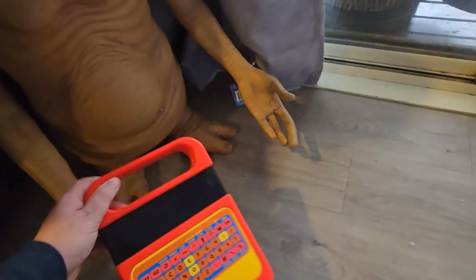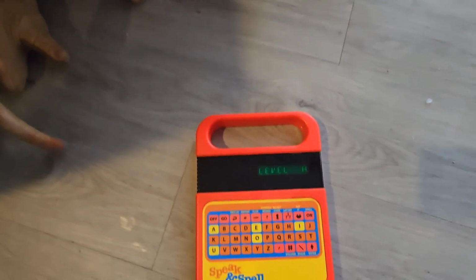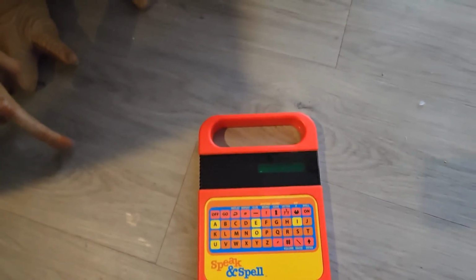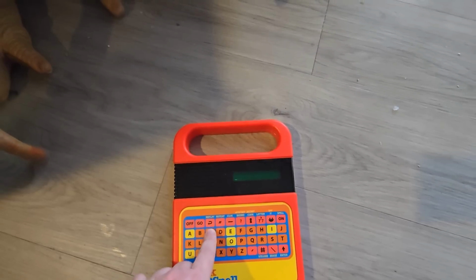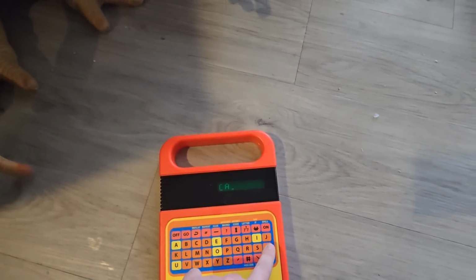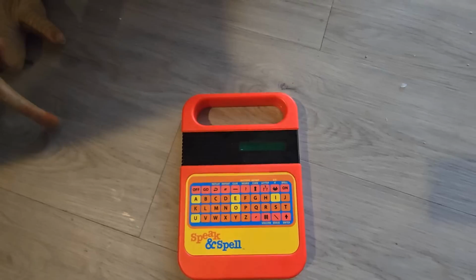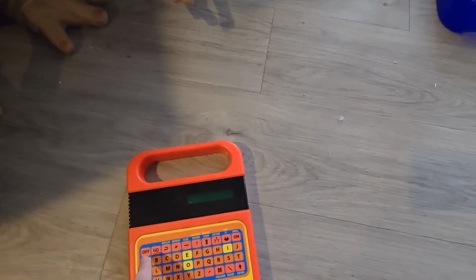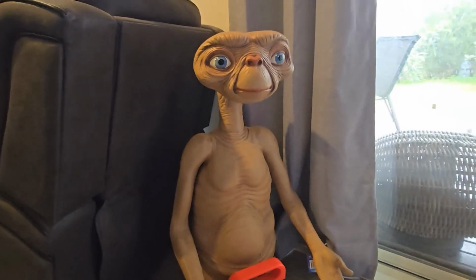And I've also got this because they use this in the movie. Let's see if it still works. Spell level A. Press go to begin. Right, let's press go. Spell cat. Did he say cat? Oh, we'll type in cat anyway. E-A. Wrong. Try again. Cat. Is it? What is he saying? It sounds like cat, but did he say test? I don't know. We'll just let E.T. play with him in the meantime. There you go, E.T. Back to work.